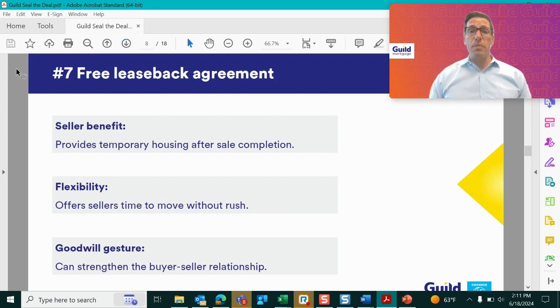Consider offering a free leaseback. Some sellers need time to move into a transition to another property, or they might even need time to shop and close on another property. And if a buyer is willing to offer a leaseback or rent back agreement to the seller so they can stay in the home after closing for a number of days or weeks, that can be something that's attractive.